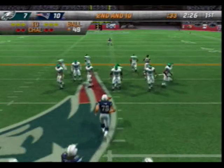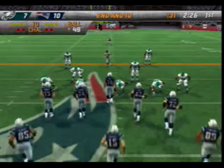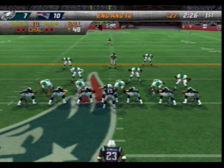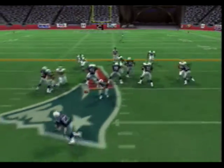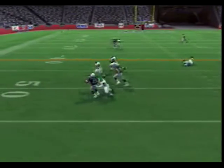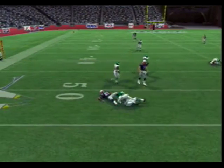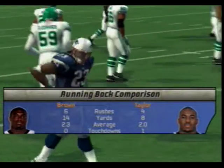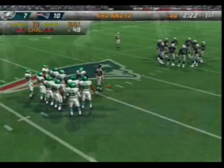Second and 10, ball on the 49-yard line. Watch this. Only one man in the backfield. It's the toss to the left. Edwards is there for the tackle at the 49. Now let's have a look at what our runners have done up to this point.